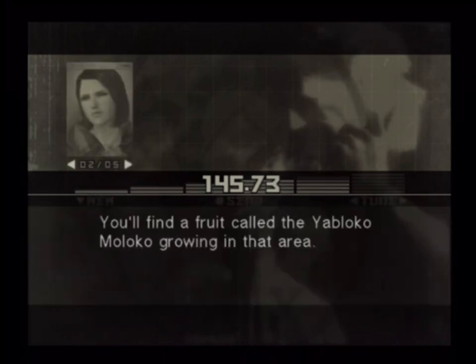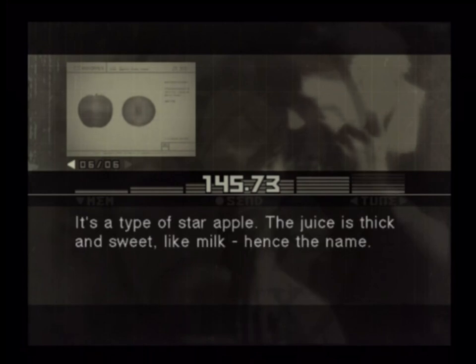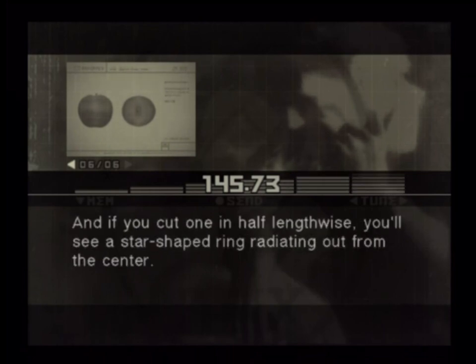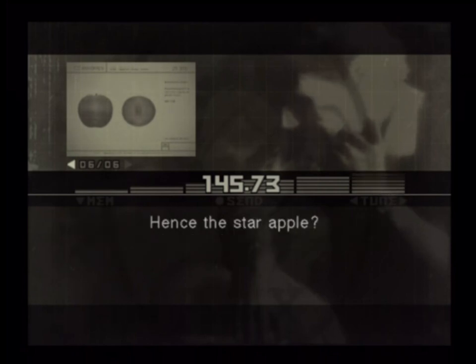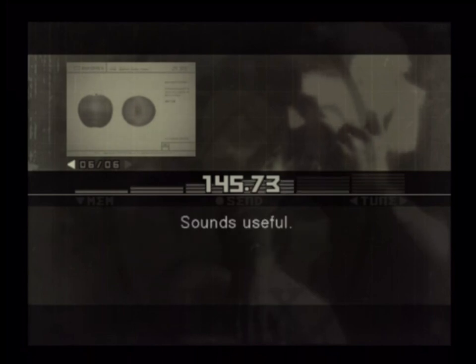You'll find a fruit called the Yabloko Maloko growing in that area. Yabloko Maloko. It's a Russian name that roughly translates as milk apple. It's a type of star apple. The juice is thick and sweet, like milk, hence the name. And if you cut one in half lengthwise, you'll see a star-shaped ring radiating out from the center. Hence the star apple. Right. The star-shaped part has a gelatinous texture and is said to be especially tasty. Sounds useful. You're welcome. For once.